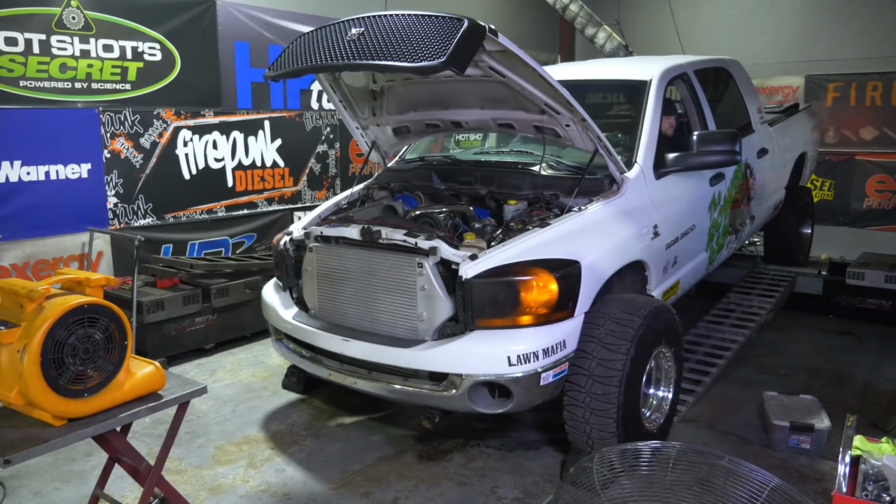This truck has 185% over injectors, 2 stock CP3s. It's pretty much a stock long block with stock cam, stock bottom end, stock head, and a Bullseye 2.5 charger. So this is an automatic truck, high stall converter. We will see what it makes, and we'll go from there.